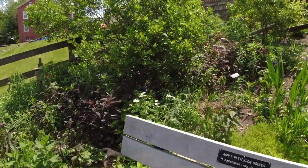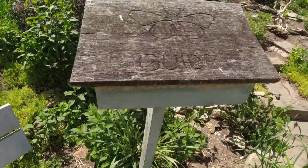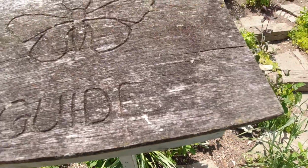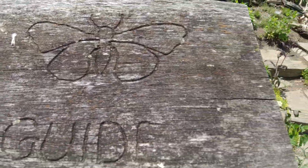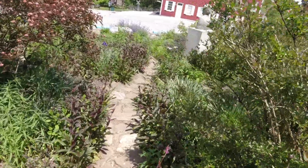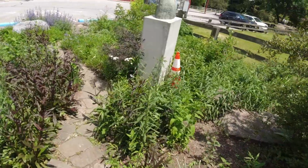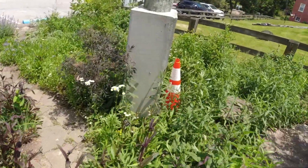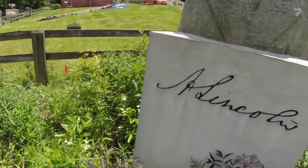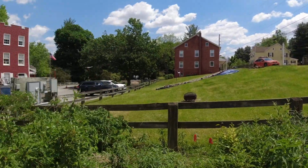All kinds of signage in here. And there's a bench if you like to sit out in the sun. And here's the guide. I remember reading this the first time. Oh, it's got trash bags in there. So they probably do that if you wanted to come in and do some clippings and things like that. Clipping work, you can throw away your clippings. But yeah, just a beautiful garden to walk through. Take some time. And here is a bust of Honest Abe Lincoln right here. He's cooking out in the sun.